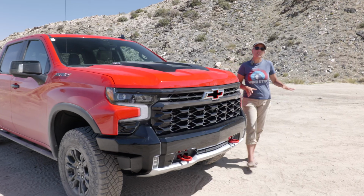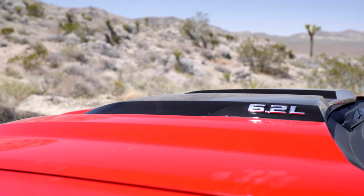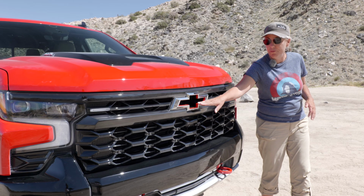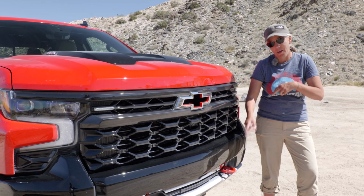Now there are a few things here that separate the ZR2 visually from the rest of the Silverado lineup. The first here is this black hood insert. I've also got a unique grille with some integrated lighting and of course this really cool flow through badge. I think this is really nice. And thankfully, front tow hooks.